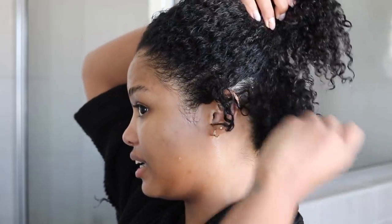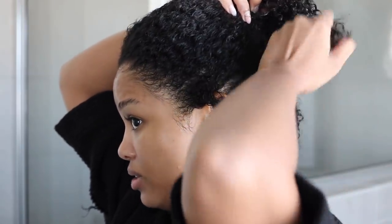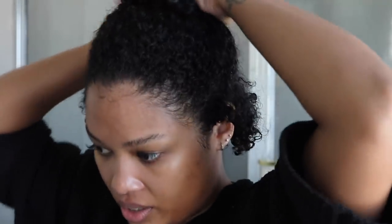Let's go ahead and get into styling. What I'm gonna do is kind of pin up the longer pieces of my hair. And I'm just gonna style the very, very short pieces in the back on their own first because they're just gonna be very, very easy to style. They can't even section, they're that short, but look at them. Look at them, they're curling up, they're so cute.